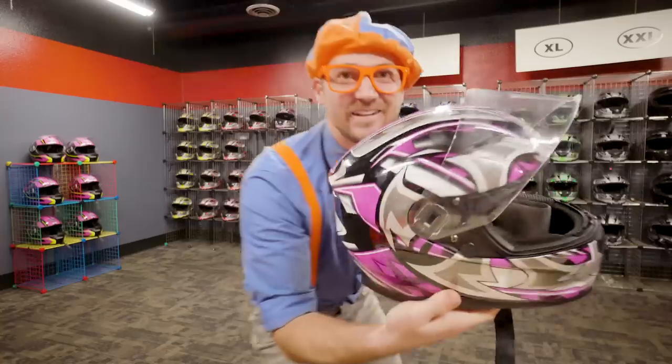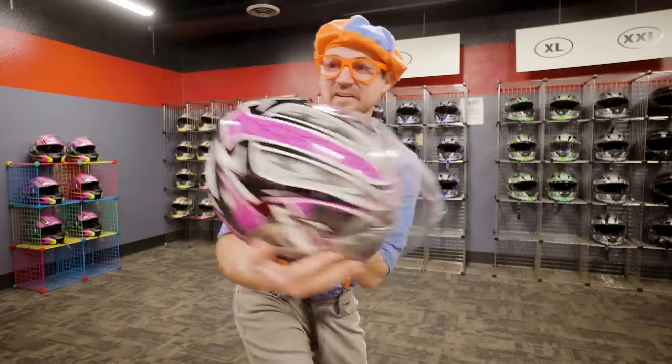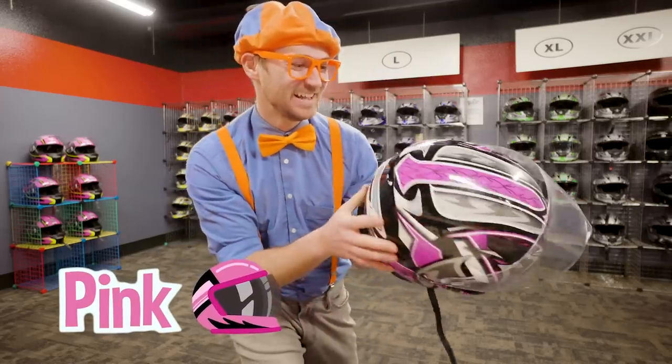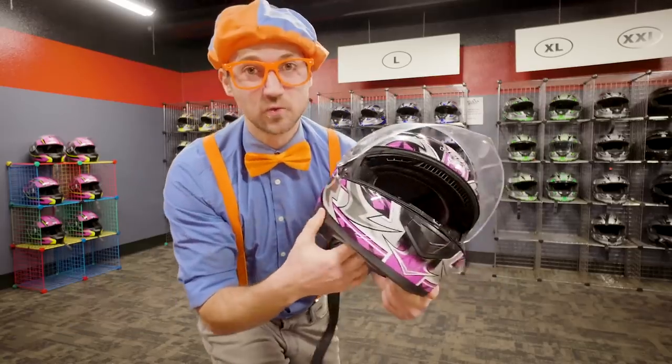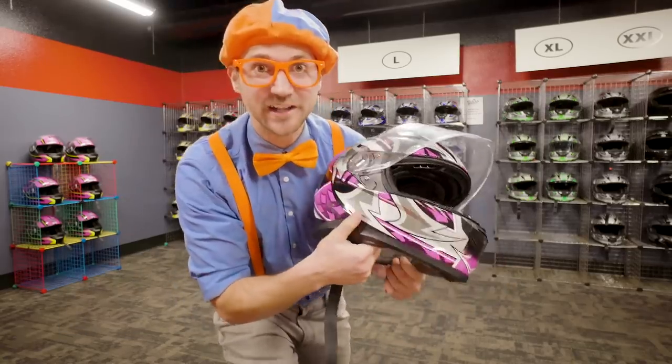Whoa, look at this helmet. Yeah, what color helmet is this? Yeah, the color pink. I like this helmet. Helmets are really important to keep your head nice and safe while we're out go-karting.